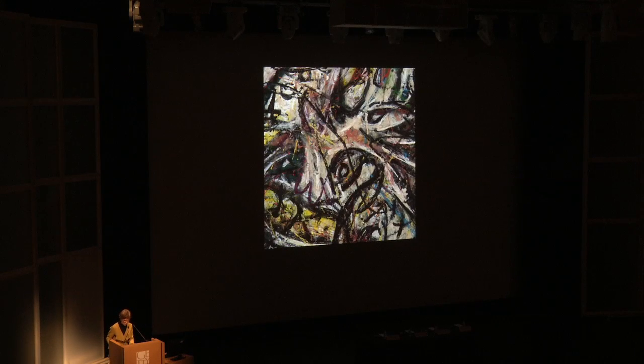No cross-sections were taken of this work. However, much of the composition appears to have been applied wet in wet, that is, with a blending of the paints directly on the surface, suggesting that much of the painting was executed in a short burst of time.